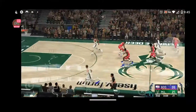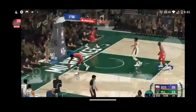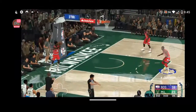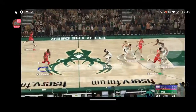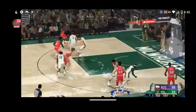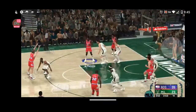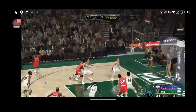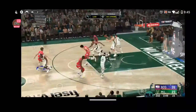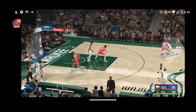Bucks trail by 14. And Giannis throws it down. Nice there, getting the reverse. Love that. And the fans got a little bit of a show there. Guys, that one definitely had a little something extra on it. A jaw-dropper emoji is what I look like right now. Incredible. You know, at the end of the day, size does matter, especially on the glass.